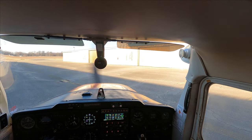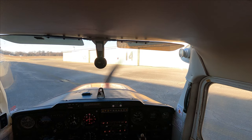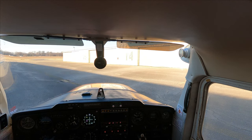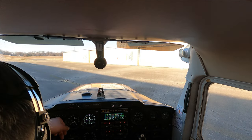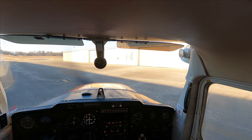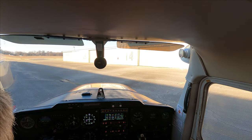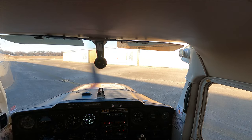Visibility 10. Sky condition clear. Temperature 16 Celsius. Dew point 03 Celsius. Altimeter 3010. Mount Vernon Outland Airport. Automated weather observation 2224 Zulu. Wind 160 at 03. Visibility 10.